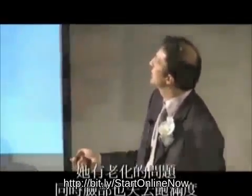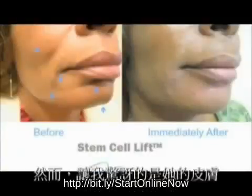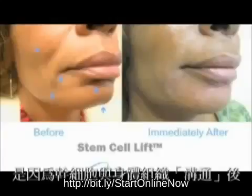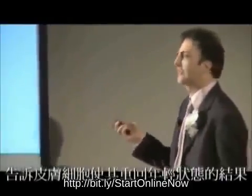Here's another patient. She had some aging issues. She had lost some volume. But what really struck me was the skin. Look at the texture here and look at the texture here. That is just doing it with the stem cells. That's just how the stem cells communicate and tell the skin to rejuvenate.